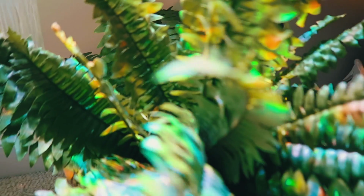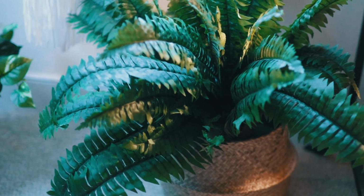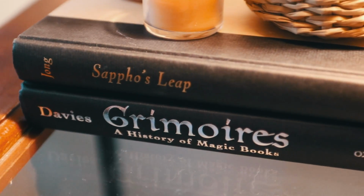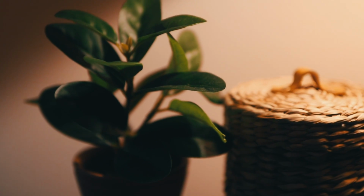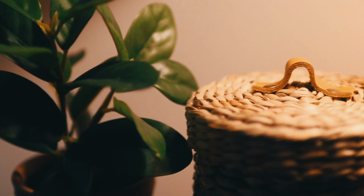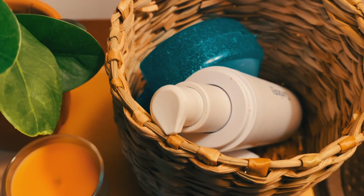And then I have this plant, which is from Michael's. This is the one that used to be on my nightstand, and I just put it in this seagrass basket. This is my nightstand area. I have 2 hardcover books, which I think if you're going to use books as decorations, hardcover definitely looks better. And then I just have this little fake plant from Target, a random candle, and then this, I paid way too much for this. I think this was like $20. It's from Target, and I just put my Curology and my retainer in there because it's kind of ugly, but I always need it on my nightstand, so I just like to have it hidden away.